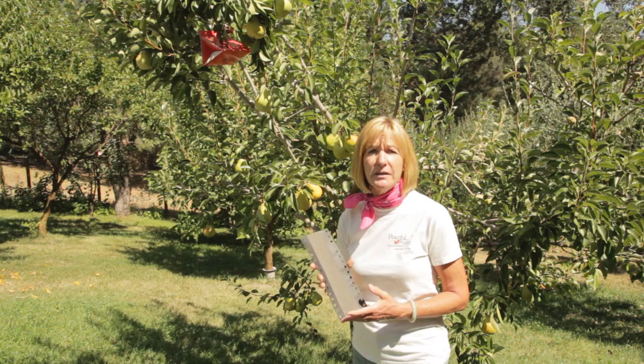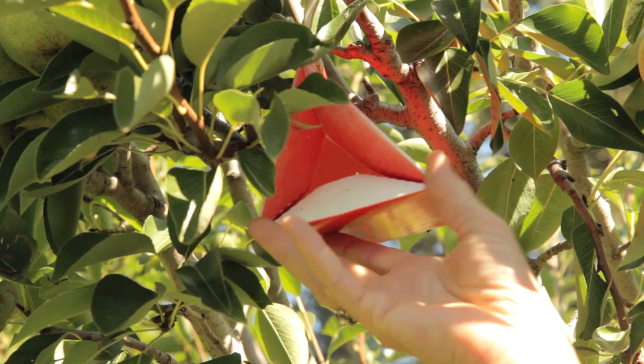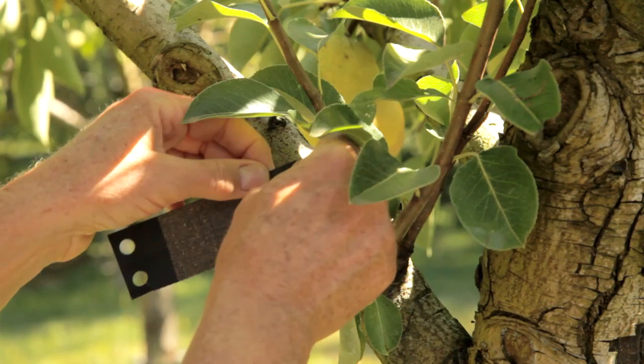You want to set out your trichogramma wasp card when the moths you're trying to control start their flight. Pheromone traps are a great way to make sure you set the trichogramma wasps out at the best time. Just tear off a portion of the card and place it out of the direct sunlight on the plant that you want to protect, preferably protected by the foliage.